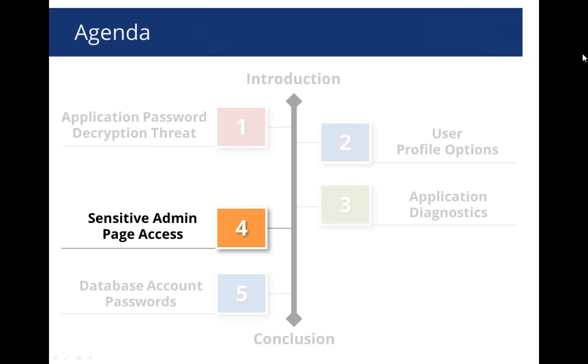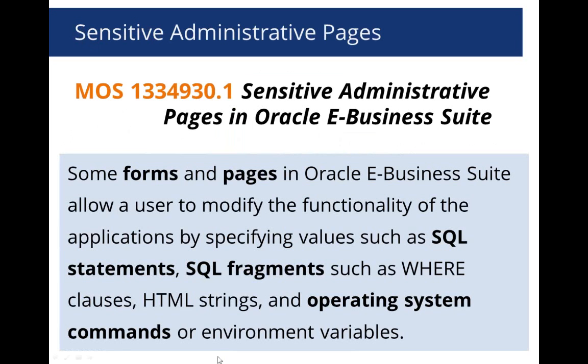Very good information. So now we're going to take the application and go one step farther. Jeff talked about profile options and diagnostic pages. There are a lot of other sensitive administration pages within the Oracle E-Business Suite. And the problem is these administration pages are not just to create users and things like that. They're to help customize the application and provide significantly more functionality. So a lot of these different pages let you input SQL statements, fragments of SQL statements, HTML, and some of them actually let you do operating system commands.